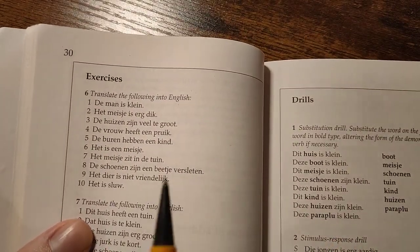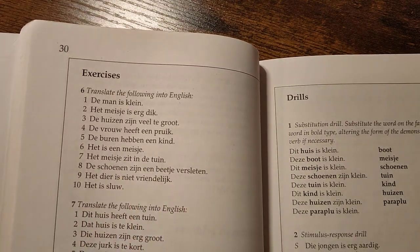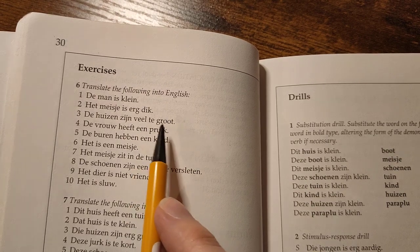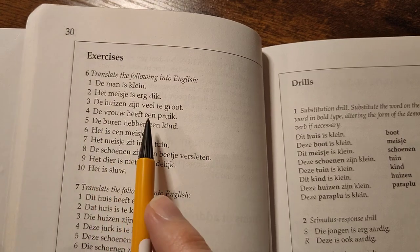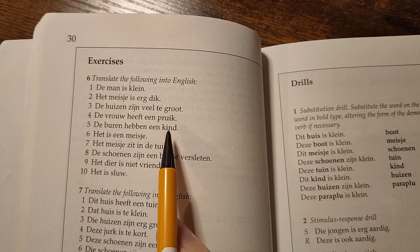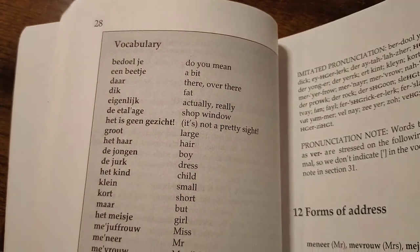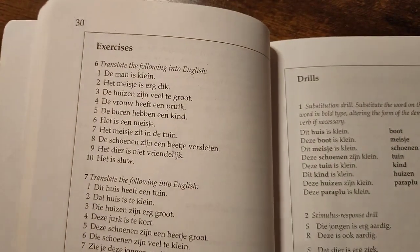De huizen zijn veel te groot. The houses are really too big. Veel te groot. De vrouw heeft een pruik. Is pruik a wig? The woman has a wig. Pruik. Yes, it is. De pruik.